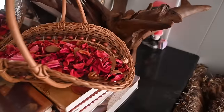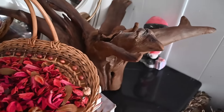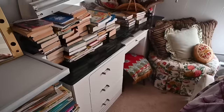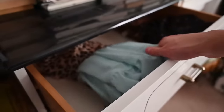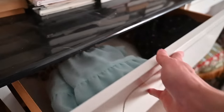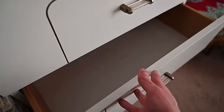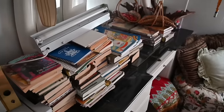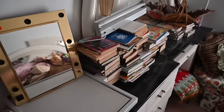This is some flower tips right here in this little basket and a wood decoration. But I do want to take a look at some of the drawers and see what's up with that. All right, just some clothes, nothing too crazy. I fully expect to find even money or passports or, you know, crazy things like that too, because this house has everything left behind.